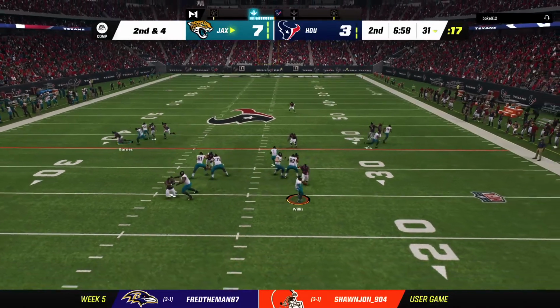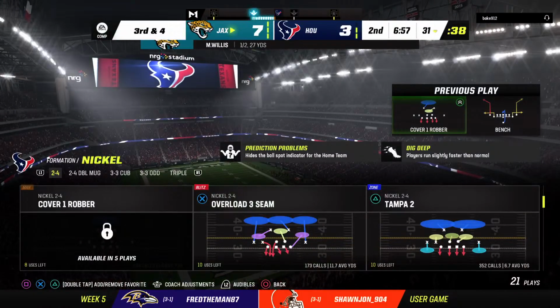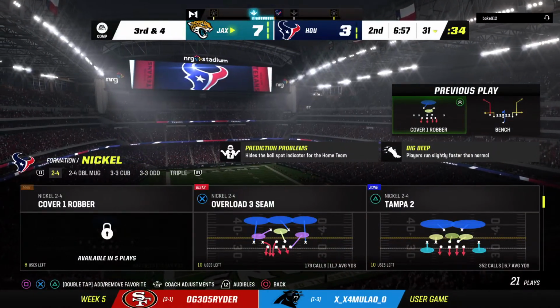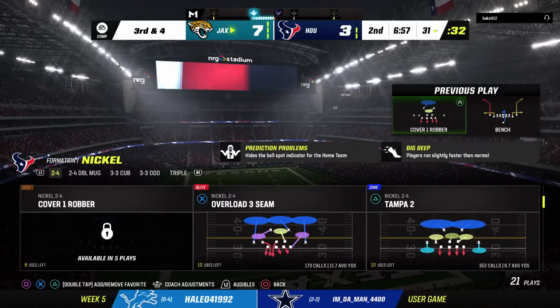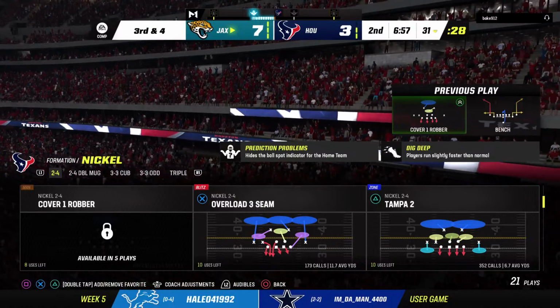Now Willis. And he'll be hit as he releases it, and that'll fall incomplete. You can tell they wanted to get that ball downfield. They had nothing working in the secondary, so he dropped it off to the running back. That one ended up incomplete.